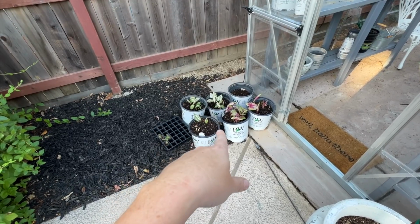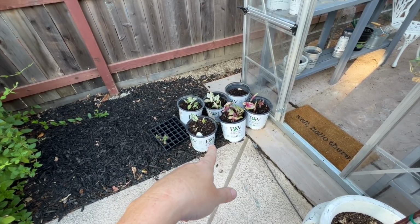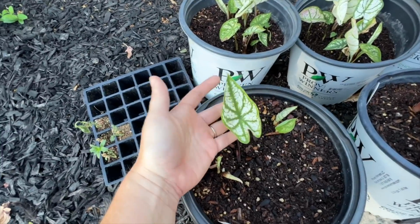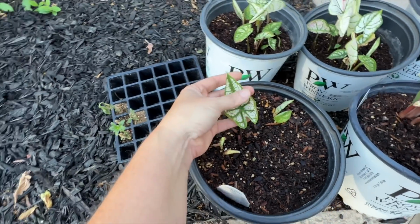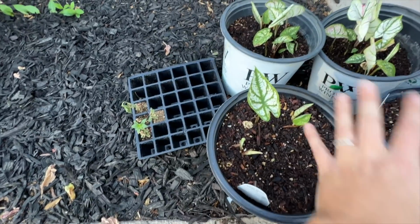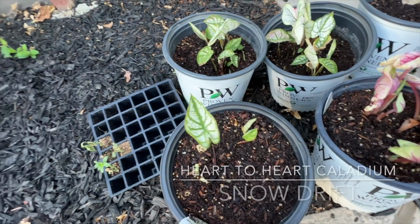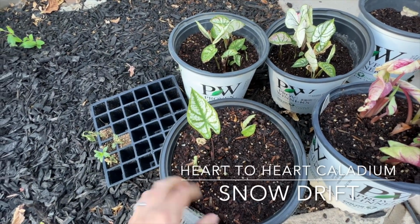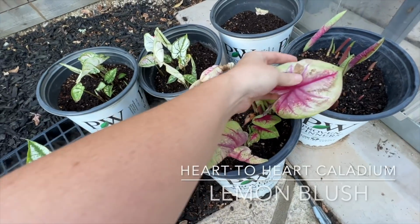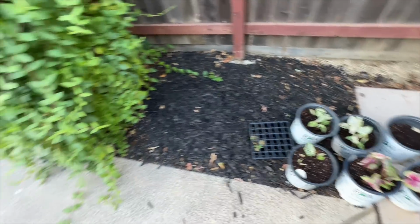I'm going to try and use these as filler in cut flowers. The leaves are gorgeous, and obviously I want the leaves. This is too small to use in a cut flower arrangement. I think I might put some of these up by my front door as well, depending on how well they grow. I have two different varieties: Heart to Heart Caladium Snowdrift, and Heart to Heart Lemon Blush as well. They did get a little scorched, but still looking pretty.